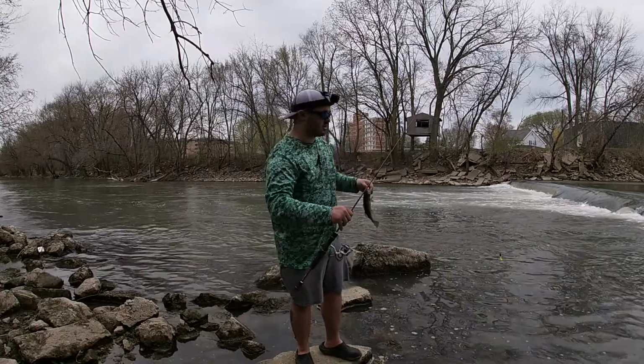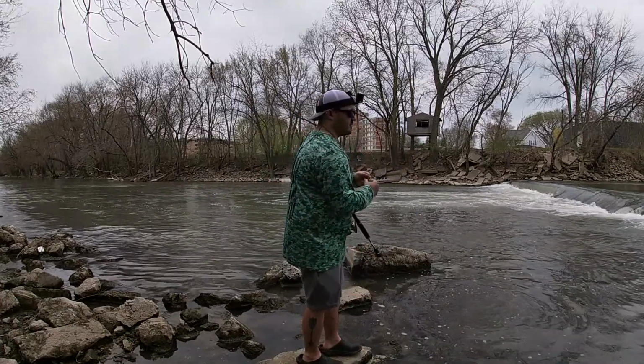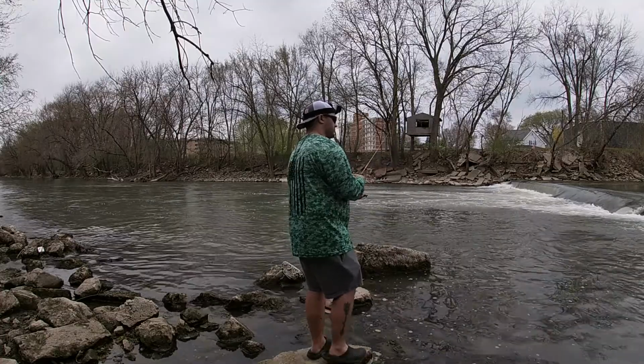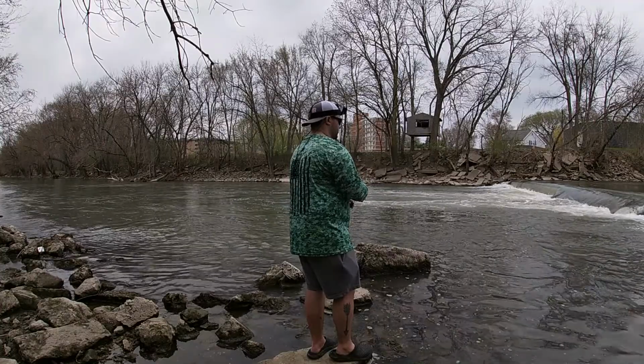Sweet. I don't know how many I've caught. Like, that's like my 6th one here maybe. I don't know. Pretty decent day. I'm surprised. I thought we'd maybe catch a few. But no, this is good.